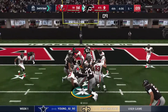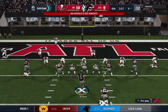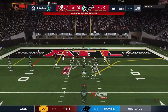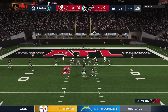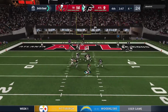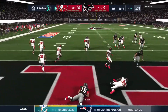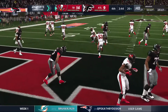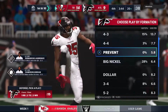On 2nd and goal, they'll give it to him again. And the hole closes quickly here. He can fight only to about the 4. Call it a gain of a yard as they get a little bit closer here. It's 3rd and goal. 2 straight shots on the ground. Now on 3rd, do you go to the air? I think the possibility exists, and if you're doing it... And this is going to be intercepted. Able to get there and pick it. And a big turnover there as his guys will get the football back.